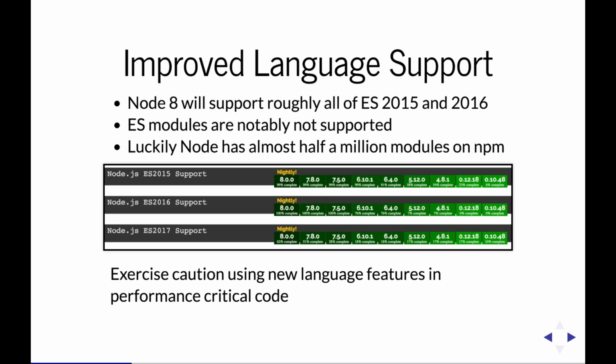An example of this that actually happened in Node 7 was that we started using Symbol.hasInstance, and that automatically slowed down all instanceof operations by up to 100 times, even if it wasn't related to the direct usage of Symbol.hasInstance. It was a global effect that slowed down a lot of things. So we got burned by that. I want you to not get burned by using new language features. When you introduce new language features into performance-critical code, please make sure that you're benchmarking. The issue with instanceof has been resolved, so that's no longer a concern.